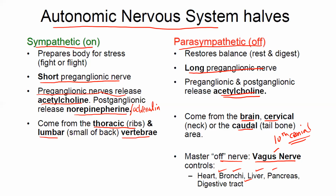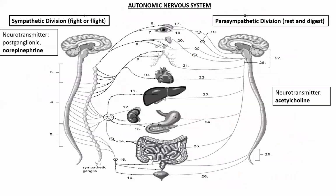And we'll look at this. So we're going to compare the left side, fight or flight, to rest and digest. Neurotransmitter, postganglion is, remember, adrenaline, norepinephrine. Neurotransmitters over here, acetylcholine. So when a bear comes in the room, your pupils dilate. They're going to allow more light in. But after the bear's left, your pupils will go back to normal, constrict.